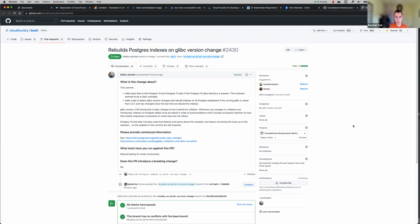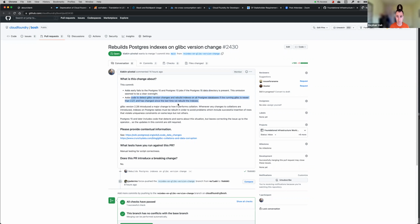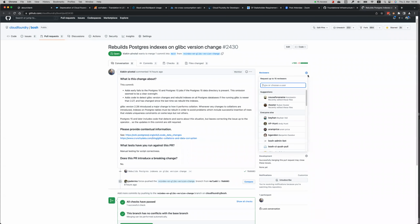So this looks like something relevant. It looks like the indexes have to be rebuilt. For example, the second point is most probably relevant for everyone. The first one is only for people who somehow moved back to the old version and have somehow the new directory so that it doesn't break. But the second point is about rebuilding the indexes, which is required with the new glibc version. Yeah, it's just something we need to review.